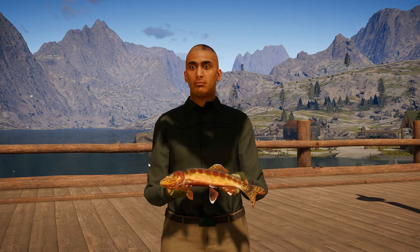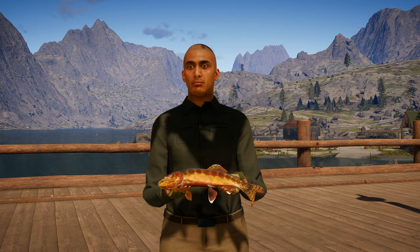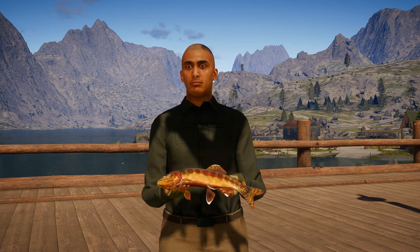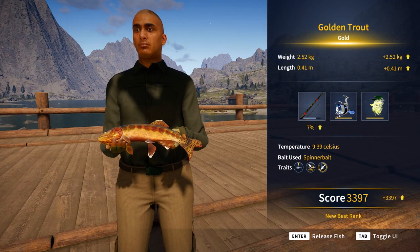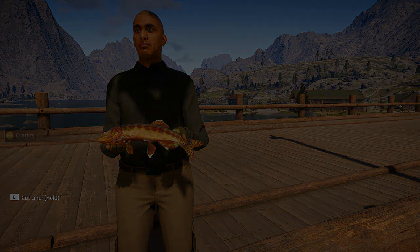It looks so detailed. I do love the colours on them, the marking. Look on the tail. I don't know how rare they are. I think in real life they're actually quite rare. I'm not sure. Let me know in the comments if you fish anywhere where there's golden trout in real life.